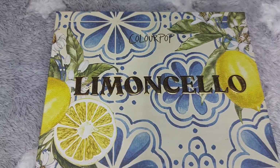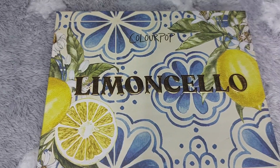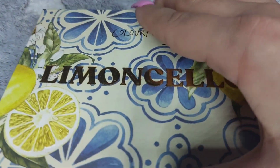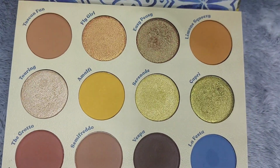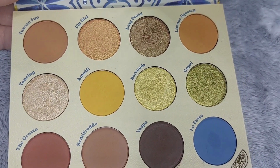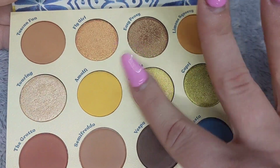Great. ColourPop Limoncello. Now, this palette I have reached for over and over again. I am so drawn to this palette. The packaging of this is absolutely beautiful. It's weighted like it's super luxe. It's got a big mirror in it. And these shades, I am very drawn to these. Even though for the most part they are neutral, you got this pop of blue, which is beautiful.